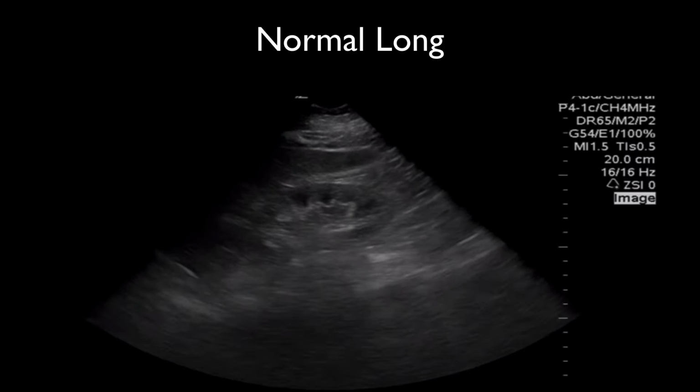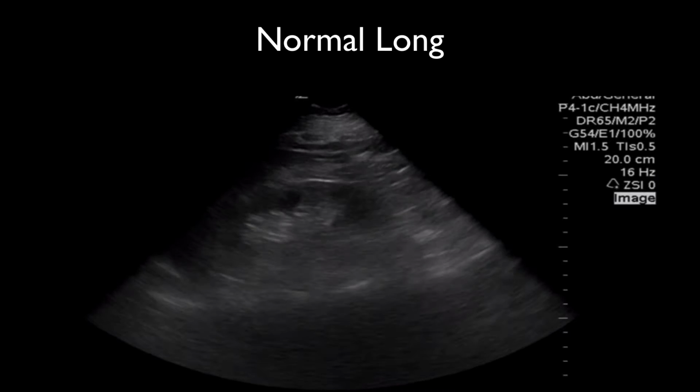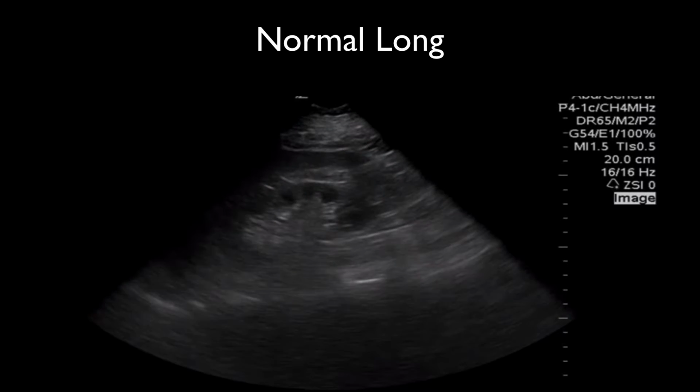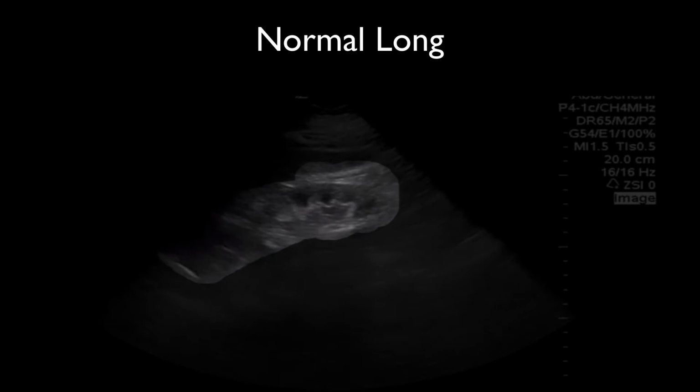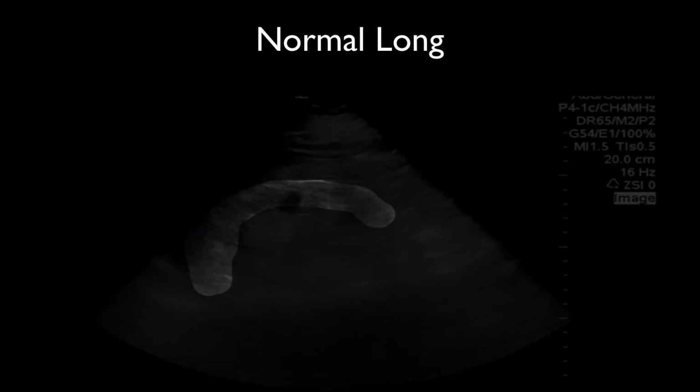Now try identifying the normal anatomy here. These are coronal or long views of the kidney. You see liver on top, spine on the bottom, and there's the kidney right there in the middle. You can see medulla, cortex. There's the cortex right there, and you can see the pyramids along the cortex.